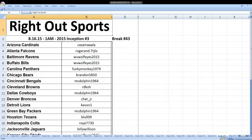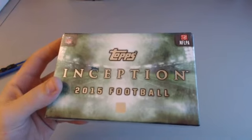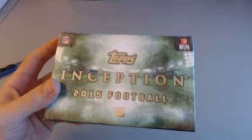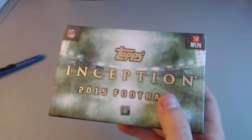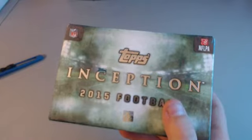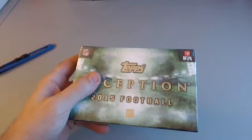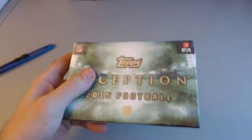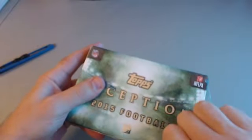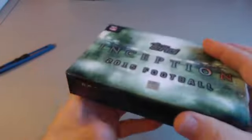15 Inception, guys. Listen earlier, saw some crab legs out of this earlier, and a plate. We'll see what we can see out of this one. All right, guys, 15 Inception. Nice look to it this year, too. Yeah, I do like it. It's got a good look.